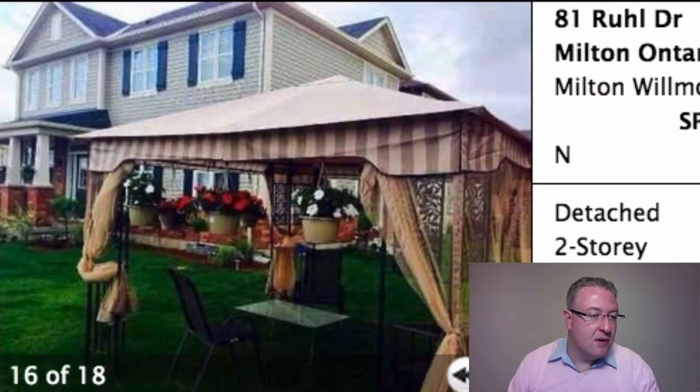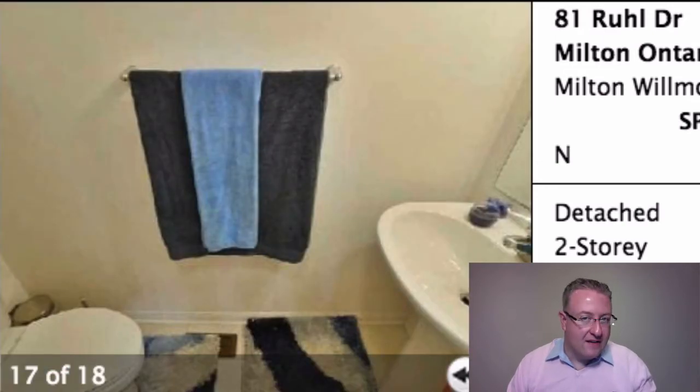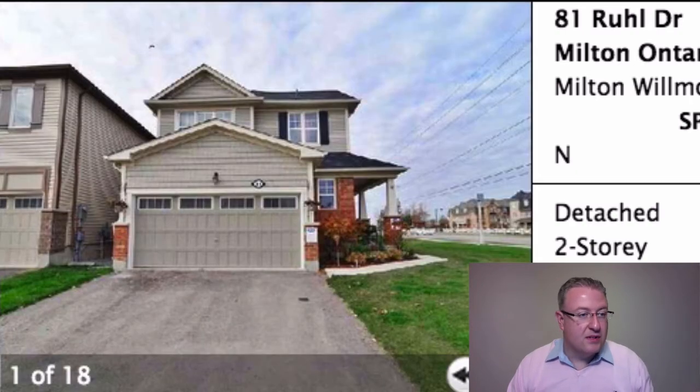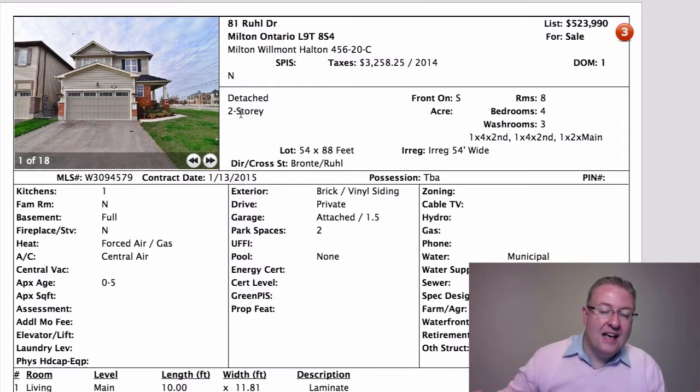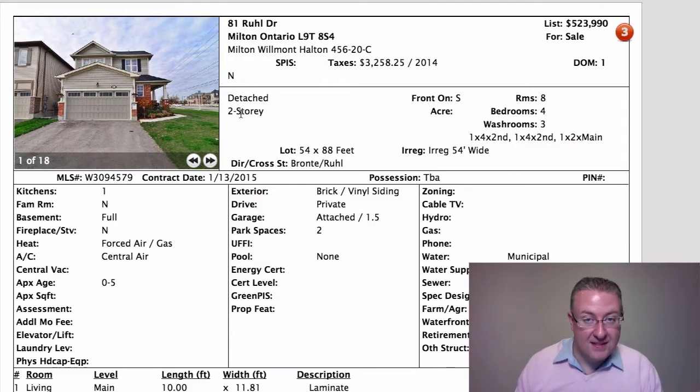Anyway, last few models have sold for like $550, $560. They've done very well in terms of appreciation. This one is right beside Bronte. So whatever discount you believe there is for being beside Bronte, these guys are guessing it's about 30 grand. And I would say they've almost overestimated that in my eyes.